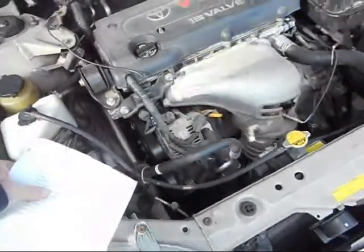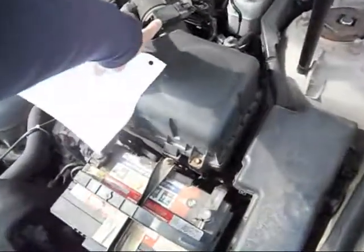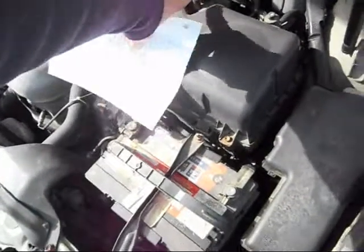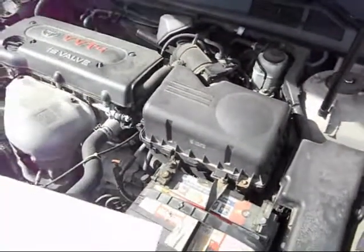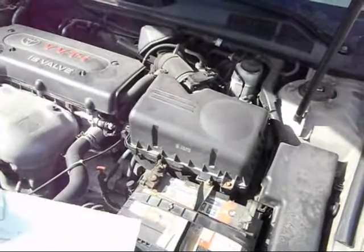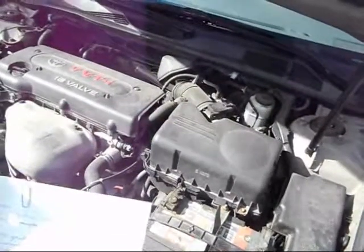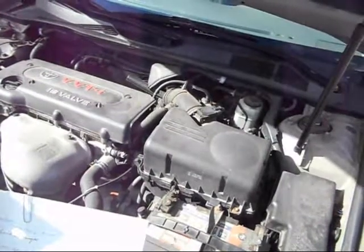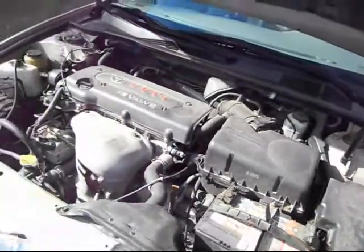Cleaned the throttle body and the mass airflow sensor. This here is the mass airflow sensor, and they do need cleaning once in a while, otherwise you'll get a check engine light. Also checked the spark plugs. I decarbonized the cylinder with a Chevron additive. Replaced the air filter, replaced the coolant, replaced the steering rack bellows on the passenger side, recharged the air conditioning, and replaced the water pump.